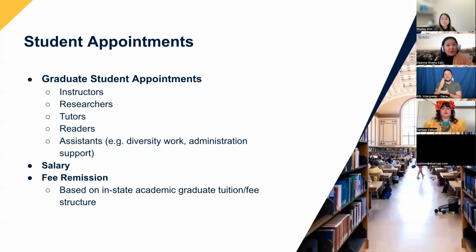Some fees are not covered, so I want to be totally transparent with that. Some fees may not be covered, but it's structured based on your cost. So when you are closer to coming to Berkeley, there will be more information about how to access open appointments or open opportunities, how to apply for them, and then how to follow up on your application and connecting with the department to talk further about the benefits of a student appointment.